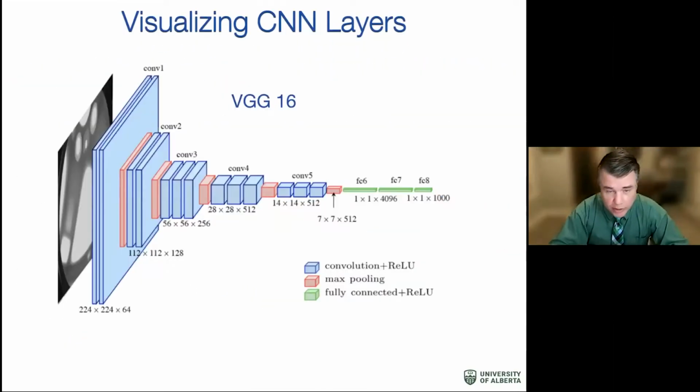So what do these things look like? Well, this is a common one. You can just download this off the web. You don't have to code it up. And without going into too much detail, over on the left is an image of a cell, let's say.